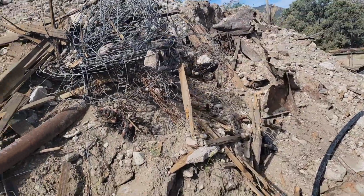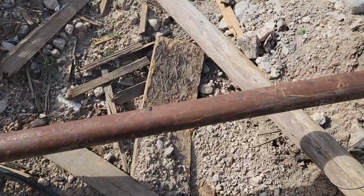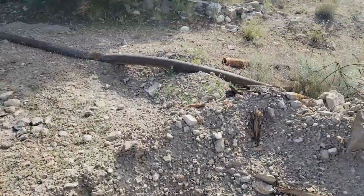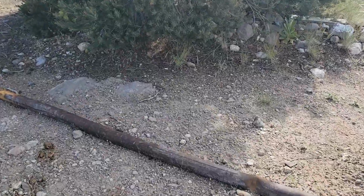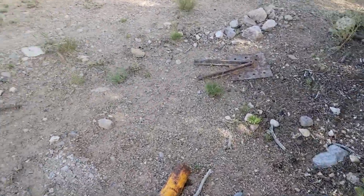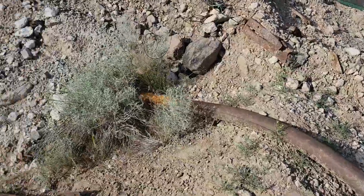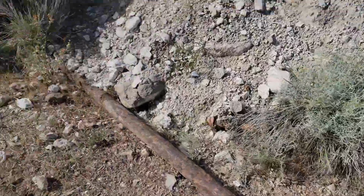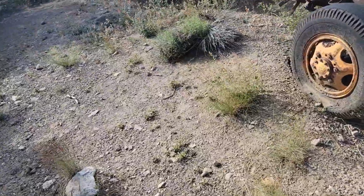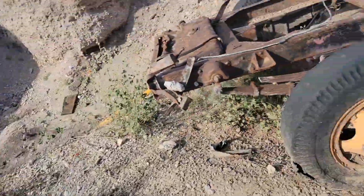Got lots of wire, baling wire, fencing wire. Now this heavy gauge pipe right here, 3.5, 4-inch pipe. There's more of it. See how it's weathered, except for where a sleeve went over it. There's another piece of the upright. So what this was is like an A-frame, like a kid's swing set. And all the corners to hold it together are here too.